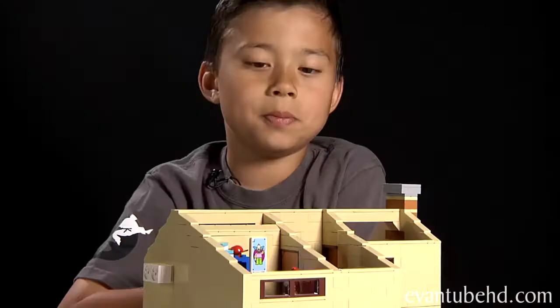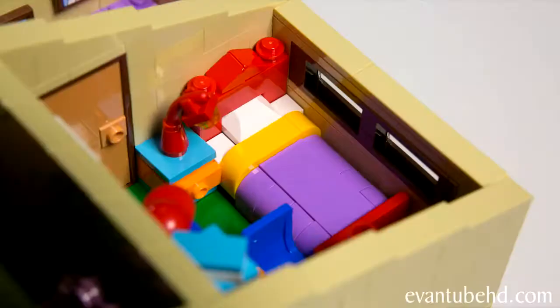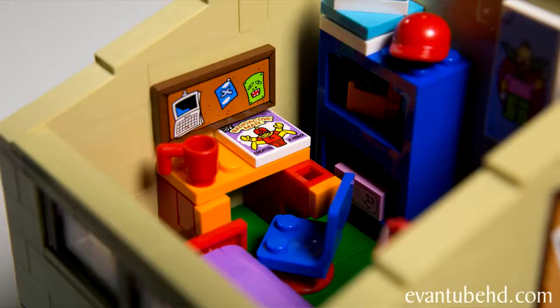Let's start off in the corner here in Bart's room. There's a bed, a desk, a lamp, and even a shelf. And on the desk, he has the Radioactive Man comic book. He has a little blue chair that you can move around. He's got a little red mug and a bulletin board with the calendar.